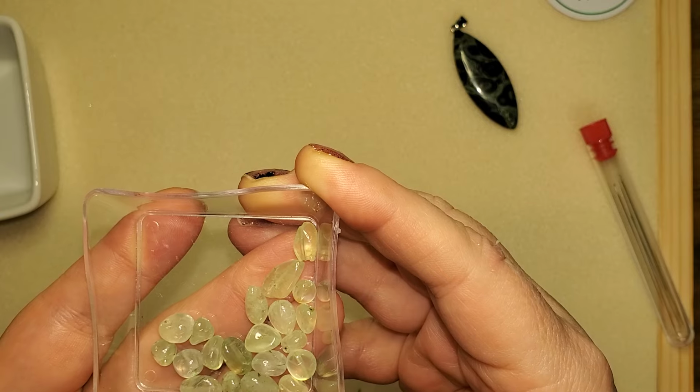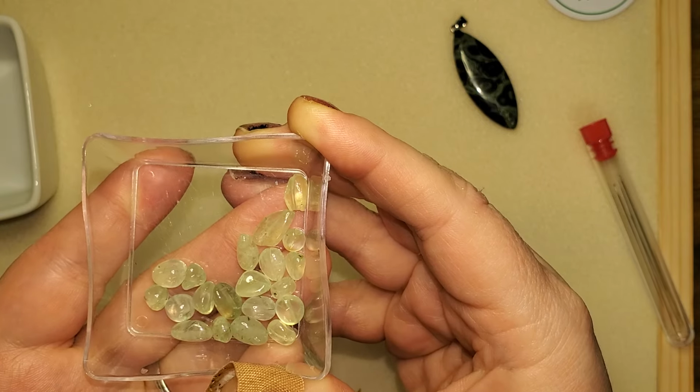Or am I looking at the rose? I'm looking at the zoisite. These are between 6 and 8mm, and you get 20 of these glorious, glorious chips.